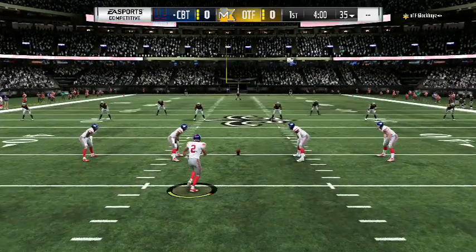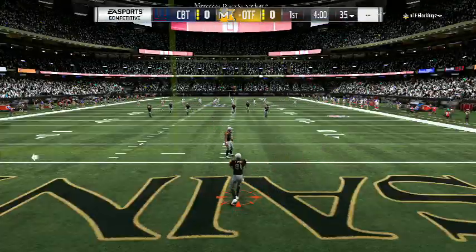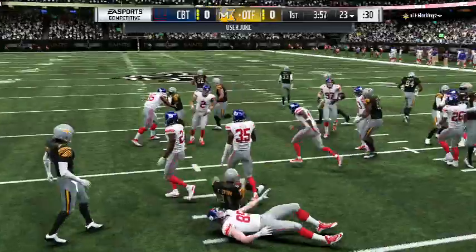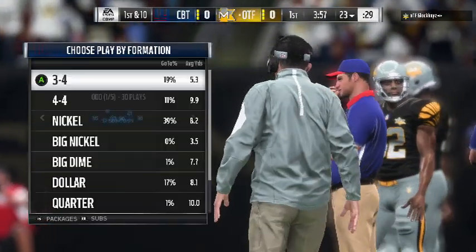Here's the kicker, Aldrick Rosas, ready to get us going. And we are underway from the Superdome. That's fielded in the end zone. And he'll get across the 20 before he's brought down at about the 23-yard line.